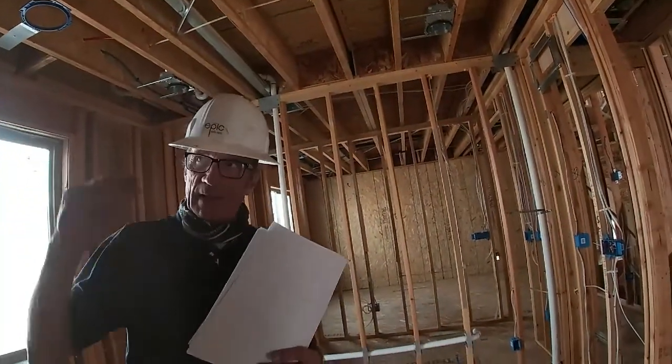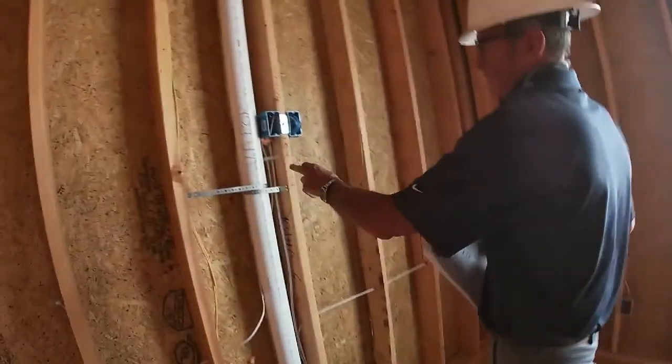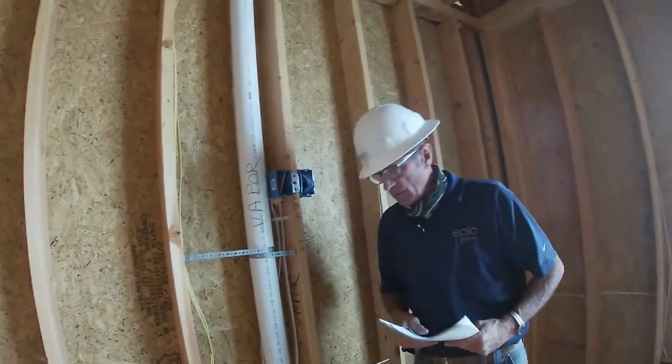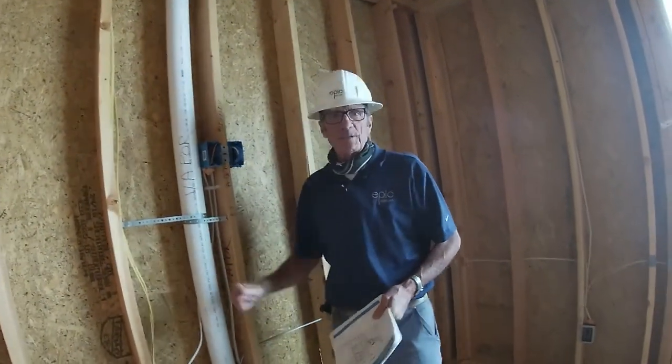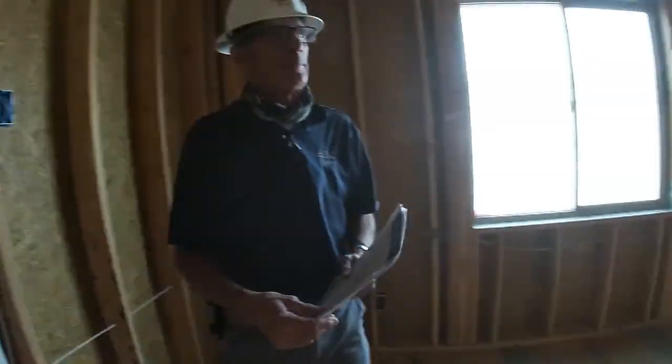Oh, that outlet's at 66 inches, by the way. You see a pipe here that I've got written on it, vapor. I'm going to explain that when we get to the basement a little bit later as well. But that's a pipe going from the basement all the way up through the attic, through the roof.